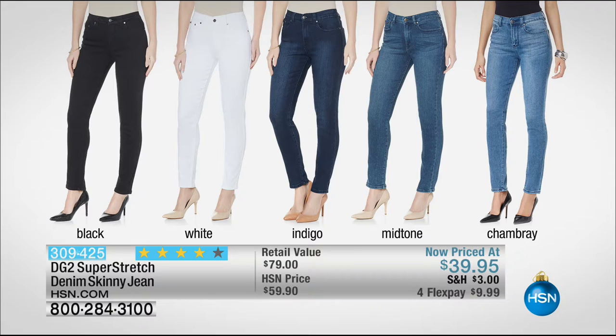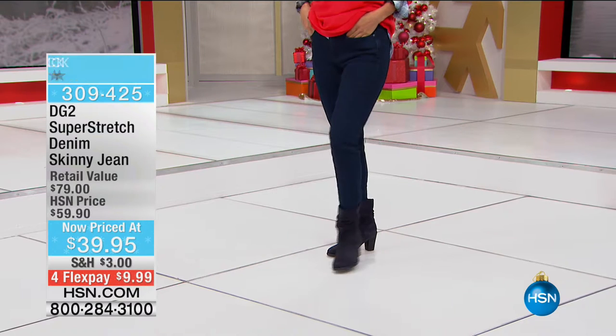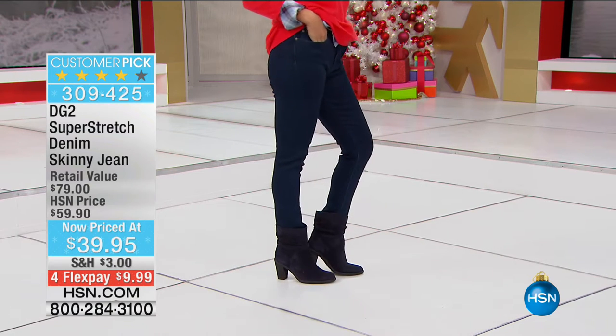On this one, we're great on sizing. Sizes are 2 through 24. And remember that we have all 3 inseams. We have your petite at 27, your average at 29, and your tall at 31 inches. And the incredible Super Stretch, we'll talk more about that great denim technology. And then, okay, I love the Ponte.